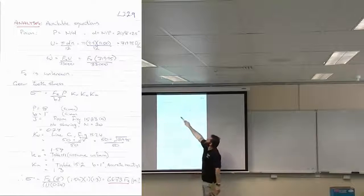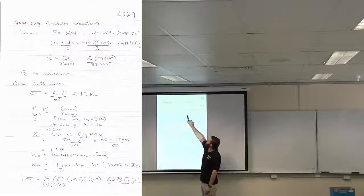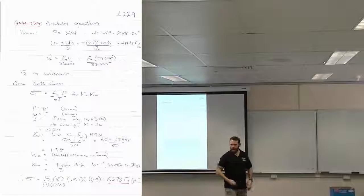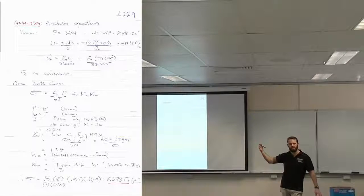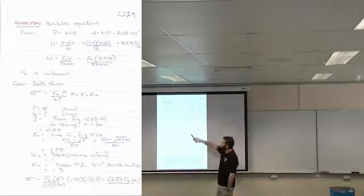Power, FDV on 33000. We've got that. We don't have FT, right? And so that's one of our unknowns, and we need to get to that. In any of these horsepower specifications, we get to that based on the allowable stress and the relationship between allowable stress and force, which is our stress equation that we've just done in this lecture. Okay? So that's where we need to go.